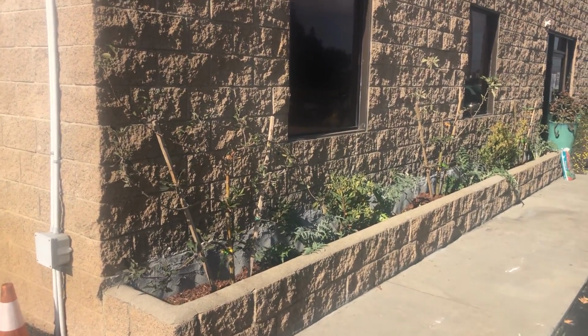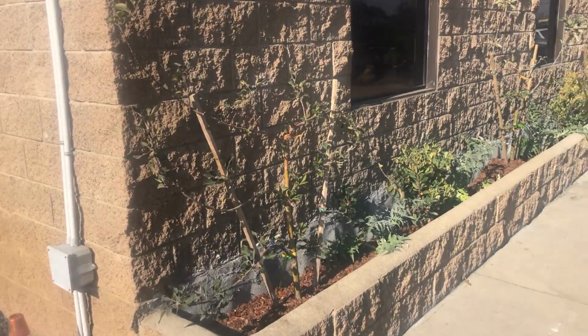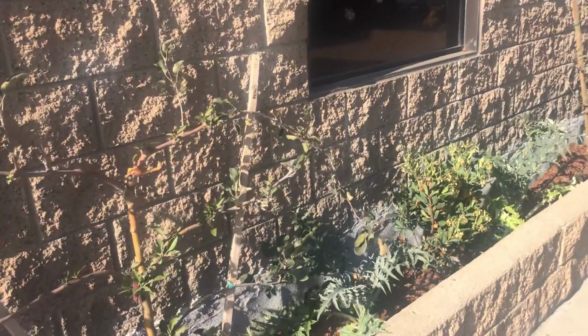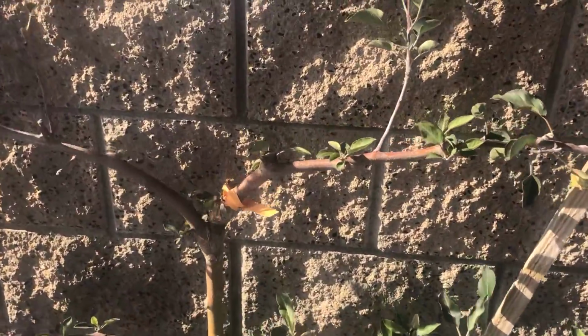Okay, everybody, so here we are at the world headquarters of Kellogg's Soil in Carson, California. And the Foodscape project was recently just completed by us.